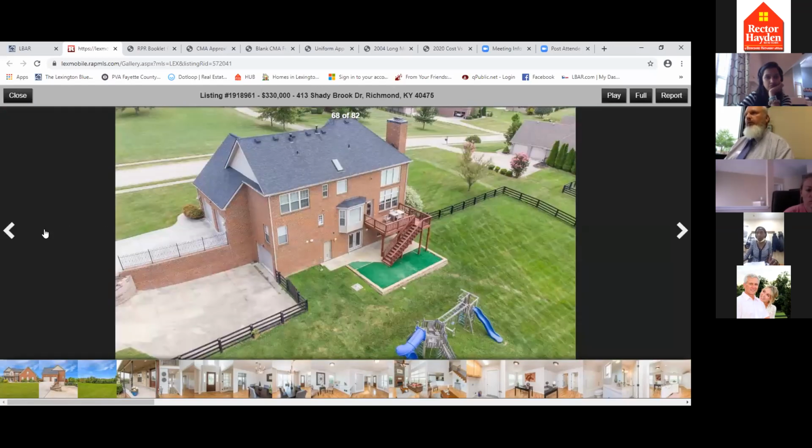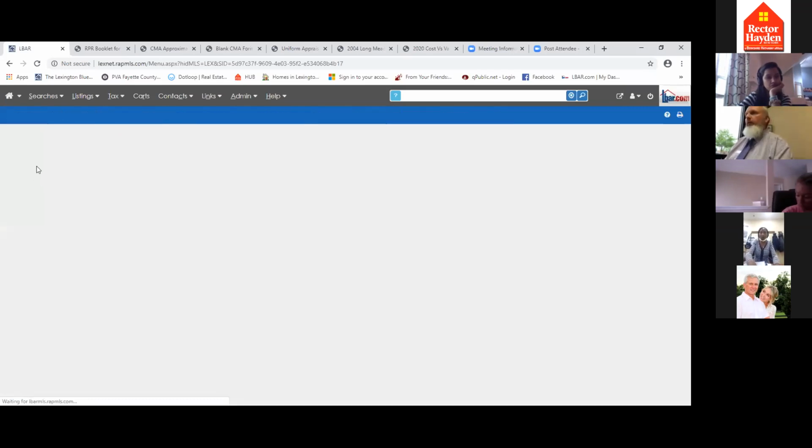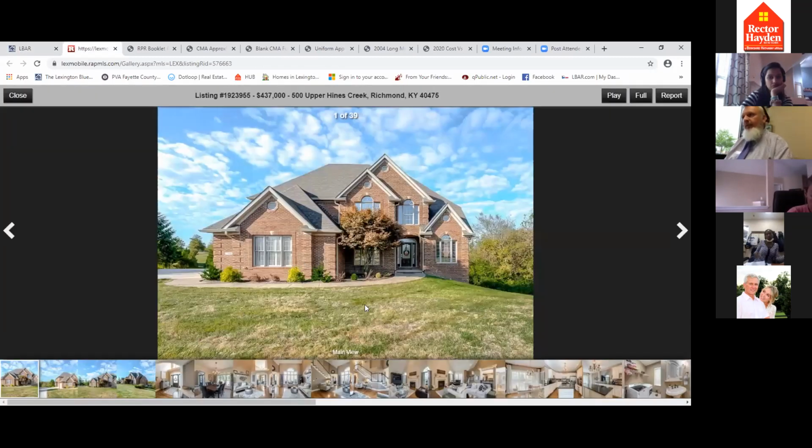So we're going to go to 500 Upper Hines Creek, and we're going to do the same thing. Here, and I can go back. This house closed in January, so I'm not going to pick on the yard. Obviously the curb appeal doesn't look to be as nice, but it was listed probably in the fall and sold in January.